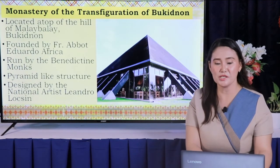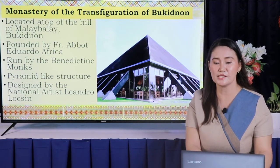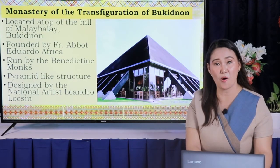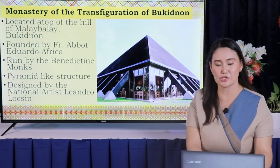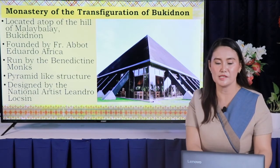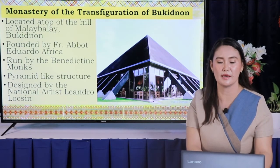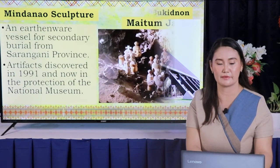Lastly, the Monastery of the Transfiguration of Bukidnon. The monastery is located atop the hill of Malaybalay, Bukidnon, founded by Father Abbot Eduardo Africa and run by the Benedictine monks. The pyramid-like structure was designed by the National Artist for Architecture, Leandro Locsin. It is one of his last designs and considered one of the best, aside from the Cultural Center of the Philippines and Davao International Airport.